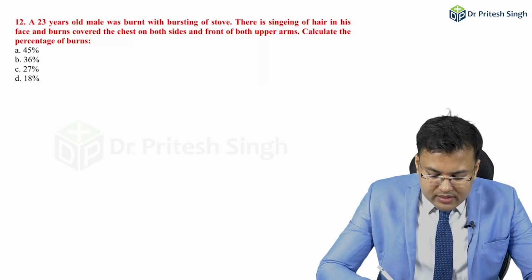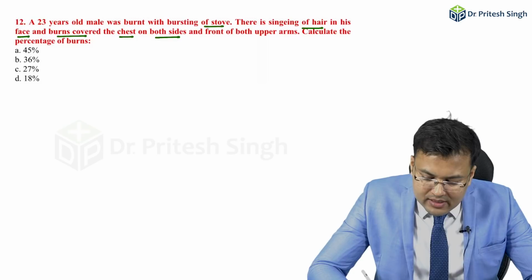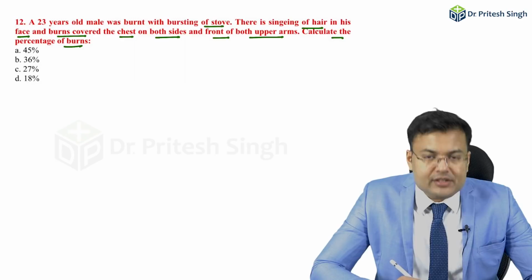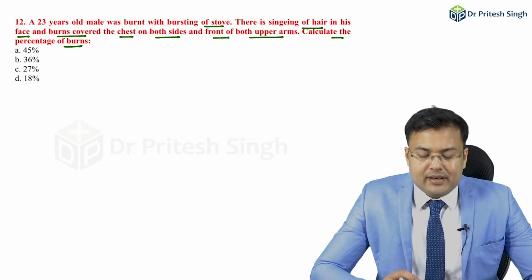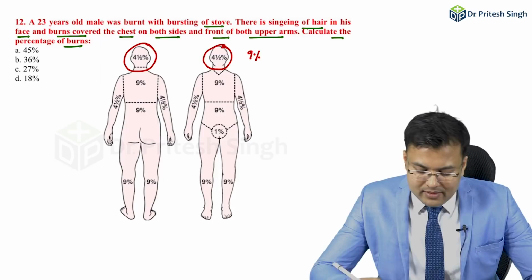Now see this question. A 23 year old male was burnt with bursting of stove. There is singeing of hair on his face and burns covered the chest on both sides and front of both upper arms. Calculate the percentage of burns. You can easily calculate it by applying the rule of 9. Since the face is involved, meaning the head and neck part, it's 9% both front and back.